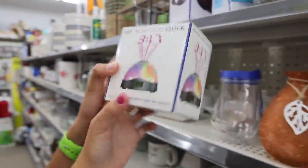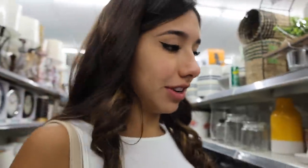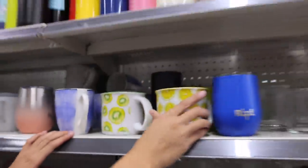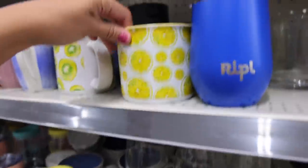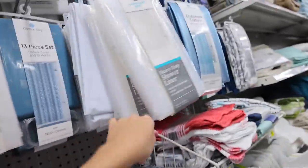I think it projects on the wall. Of course, that was a good catch. Should we try this? Let's try. Okay. Here, I want it. I was joking, but. Lemon. That's cute, okay, right? You're getting the lemon one. Look, matching lemon soap, matching lemon mug. You know what? If you really want a cheap curtain, get these. These are sheer. That's a shower curtain. Yeah, but it's sheer, like you want it.